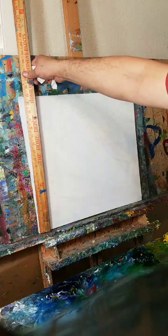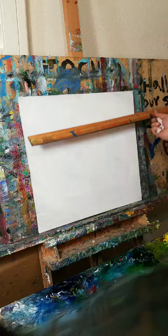Today I'm gonna make an awesome painting. Of course, today is Wednesday, where I get to show you how I create artwork and my philosophies and my thoughts on creating artwork. Let me see, what does this thing measure? This thing measures 18 by 18 square. 18 inches by 18 inches.